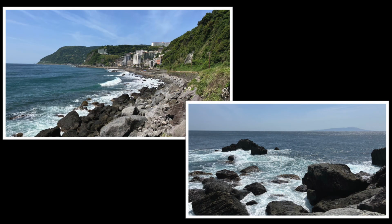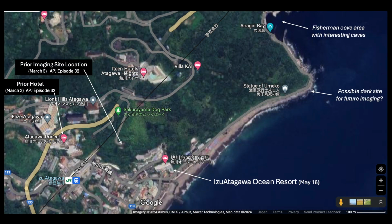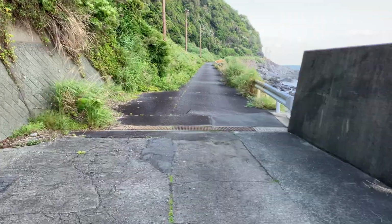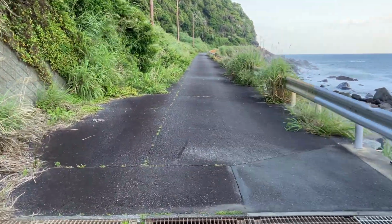However, protruding out into the ocean, this rocky outcropping was very exposed to the fierce wind, making it somewhat risky and unsuitable on this particular night. So my search continued. I needed a location that was more sheltered, and I soon found that about halfway back to the Ocean Resort Hotel.